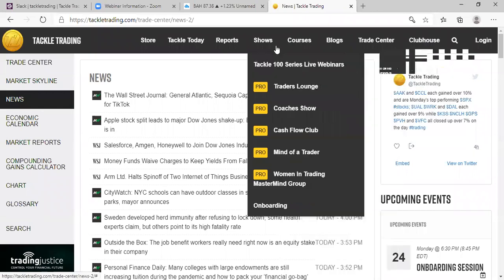Now let's talk a little bit about our weekly schedule. Each week we're going to be going through the market with members of our team here each day, and some weekly stuff as well. Let's start with our Traders Lounge. Each market morning at 11 a.m. Eastern, we'll host our Traders Lounge.